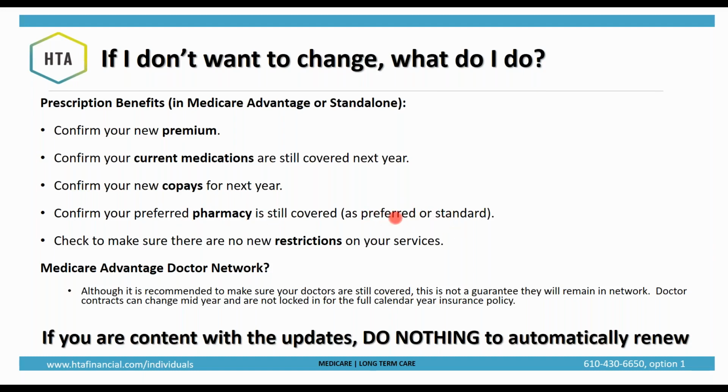So there's 2 types of pharmacies. There's preferred pharmacies, which offer the lower copays, and there's standard pharmacies, which are still covered, but maybe at a higher copay. And pharmacy networks can change on calendar year contracts. So I'll give you an example. We have one plan this year where the preferred pharmacy is Walmart. And next year, Walmart's not even a covered pharmacy.